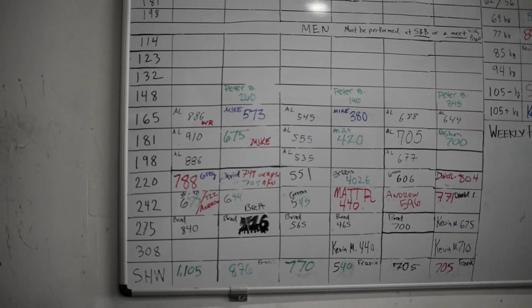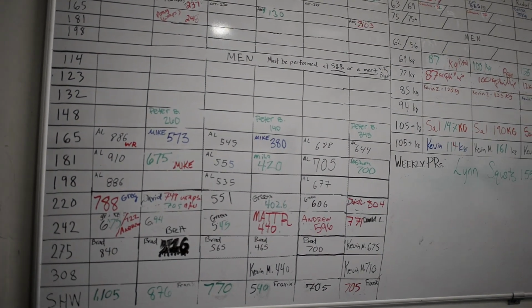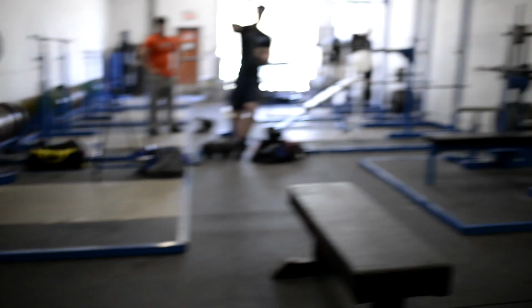Those grips right there, by the way, Big J approved. Also, what you see here is the leaderboard at Stone and Barbell and the weight classes, and there are some truly strong people here. So this is really intimidating for me, looking at going into my meet and having to compete with potentially some of those numbers.